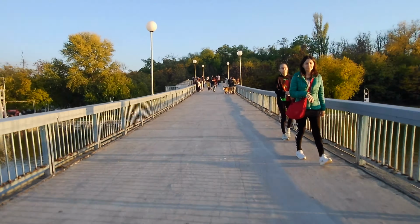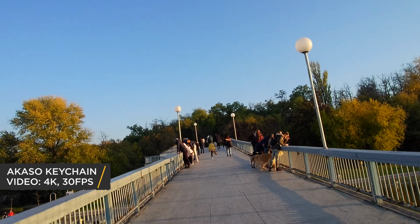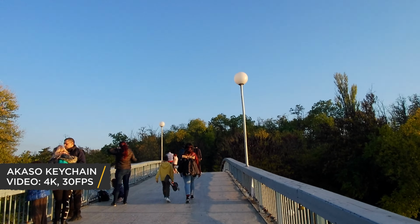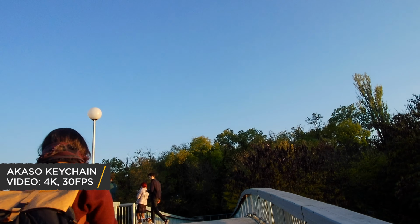Here are some more samples to look at. Is the video quality good? Well, I think it's acceptable in daylight and rather poor in low light. Stabilization is pretty weak. Most of the time it feels as if there is no stabilization. I've tried to keep my hands very steady. Colors seem to be alright, so is the white balance.